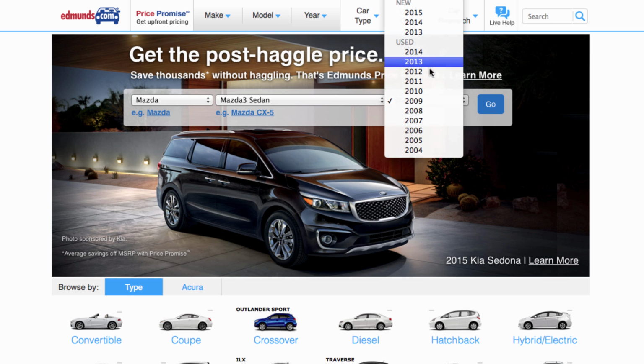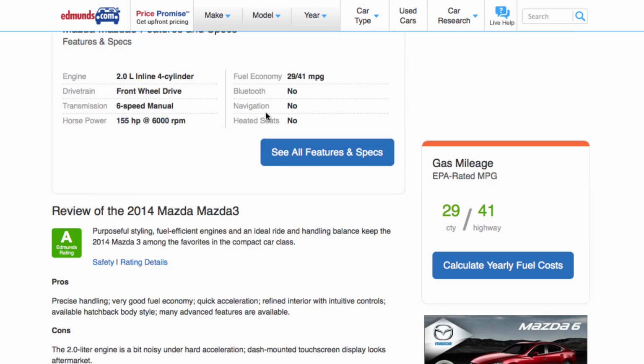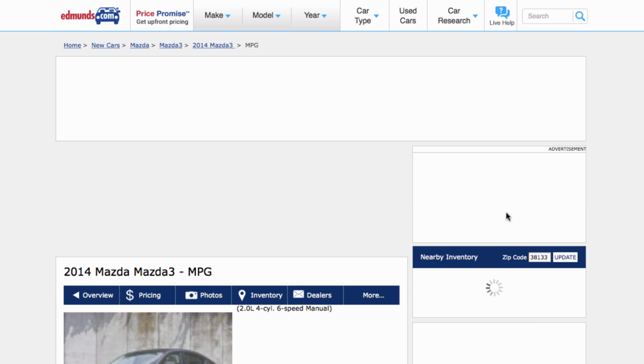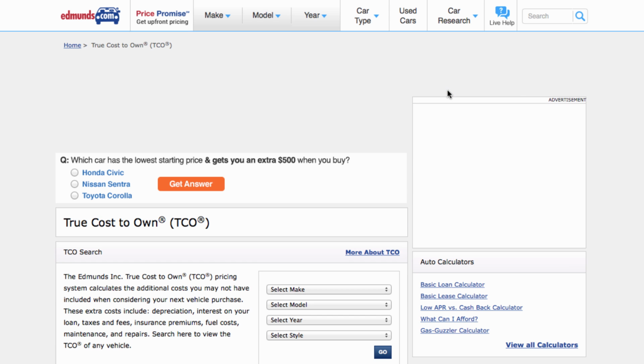The Edmunds Inc. True Cost to Own pricing system calculates the additional costs you may not have included when considering your next vehicle purchase. These extra costs include depreciation, interest on your loan, taxes and fees, insurance premiums, fuel costs, maintenance, and repairs. This tool reveals the true cost of car ownership.